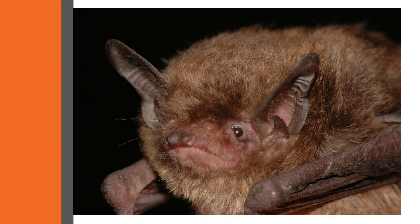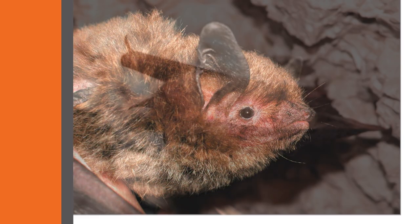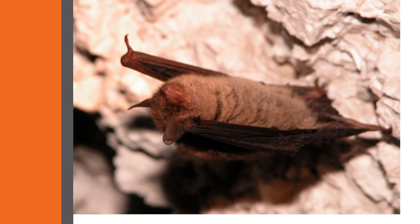Indiana bats are amazing creatures. The Indiana bat is named after our state because it was first discovered here in Indiana. It has a very large range. It can be found all the way up into New England, down into northern Georgia, and all the way across to Iowa and Oklahoma. So historically, about a third of all Indiana bats can be found here in Indiana.